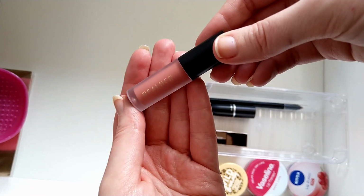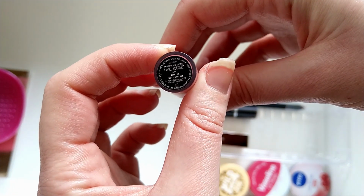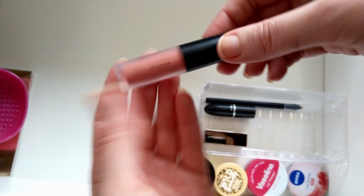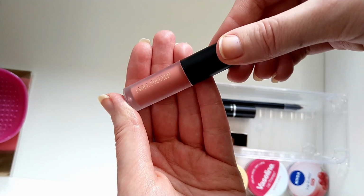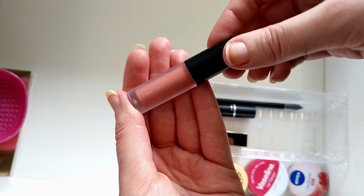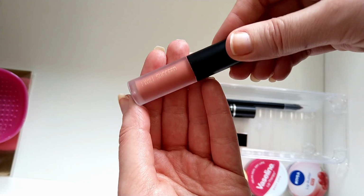We then have this one, which is the Real Hair liquid lip in I Will Succeed. So I got this one in my Birchbox for November, I believe. This one I think is definitely a wearable everyday colour. I just haven't had chance to try it yet, just because I've been doing my project pan, so I want to try and get use out of this before I start my project pan again.